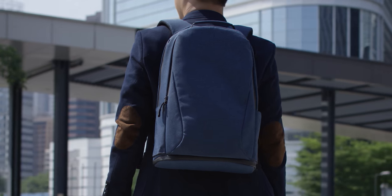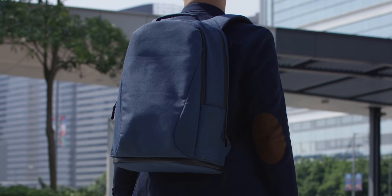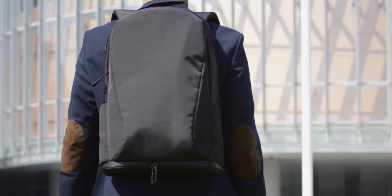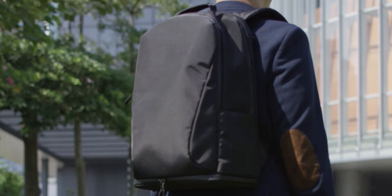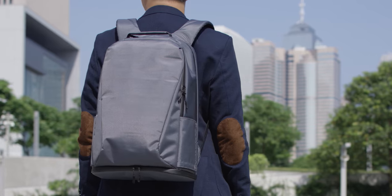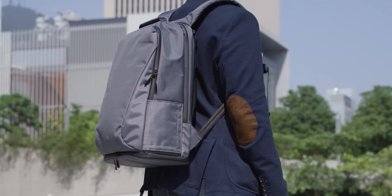With this in mind, we spent long days and nights, 7 months of testing, and after 10 prototypes, we finally designed the most functional backpack that you can walk into any business meeting with, but also function as a practical gym bag. This is an everyday backpack you won't mind carrying around.